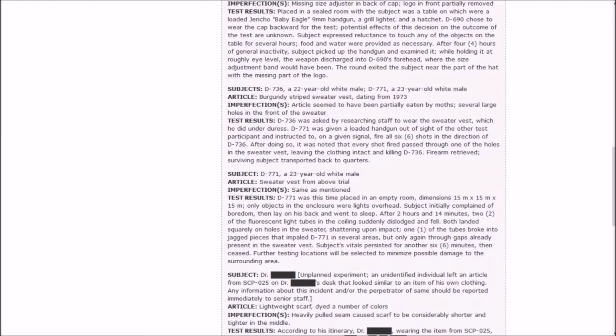771 was given a loaded handgun out of the sight of the other test participant and instructed to, on any given signal, fire all 6 shots in the direction of 736. After doing so, it was noted that every shot fired passed through one of the holes in the sweater vest, leaving the clothing intact and killing 736. Firearm retrieved, surviving subject transported back to quarters. Okay. 771. Oh, didn't he already happen? Oh.